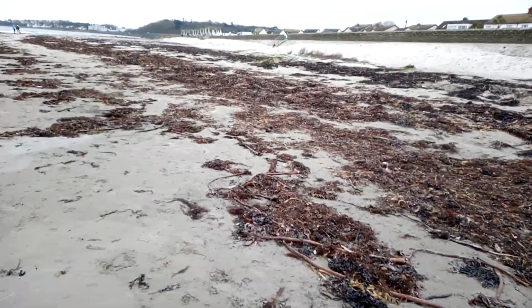So this beach, as you can see, is covered in seaweed. It's not one of the best places to do this, but we are having a go.